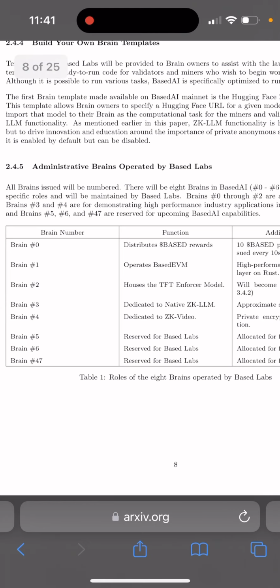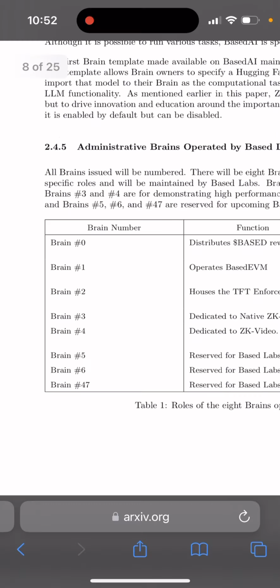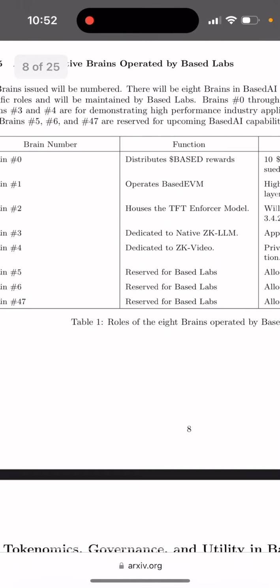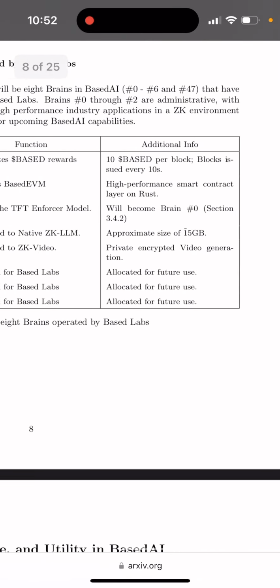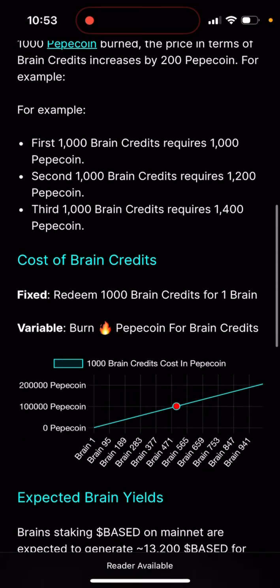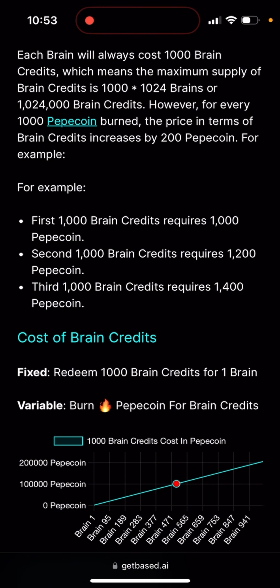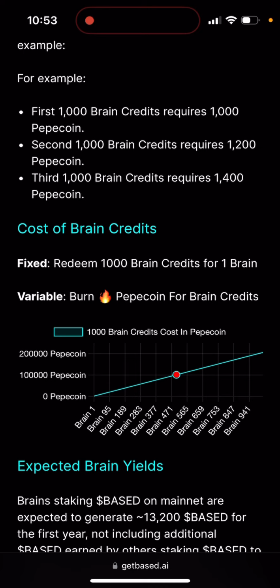The first 7 brains and brain number 47 are going to have a specific role and will be maintained by Base Labs. Brain 0, brain 1, 2, 3, 4, 5, 6 are all reserved, and number 47 looks like it's also reserved for Base Labs. So those are allocated for future use. So let's go back to the brain launch and go to this. The first 1,000 brain credits require 1,000 Pepe coin. Second requires 1,200. So as we already know, the first 6 are not going to be issued by any individual.